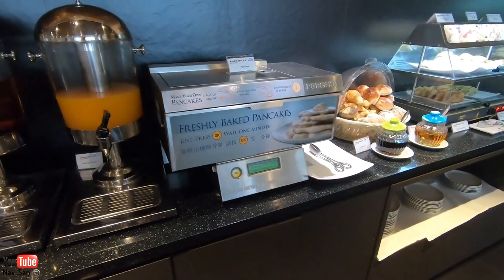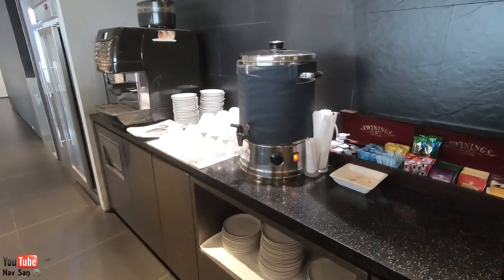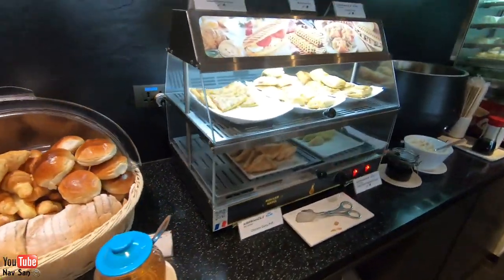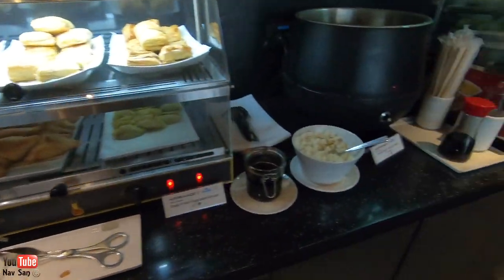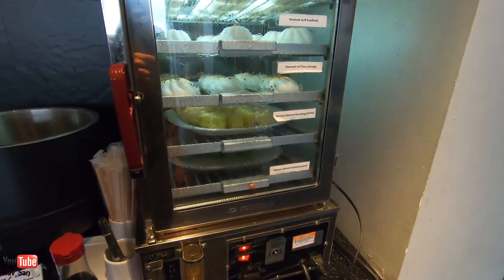Every lounge I've seen now has this. Hot water, coffee, noodles. Mini pizzas, mushroom pie, bakery, I might try some of that.